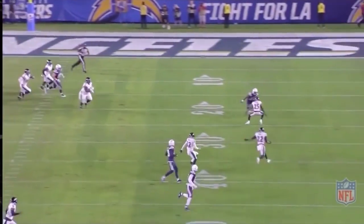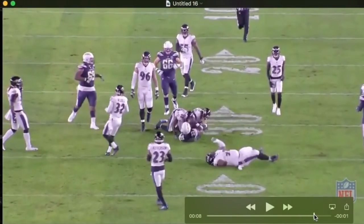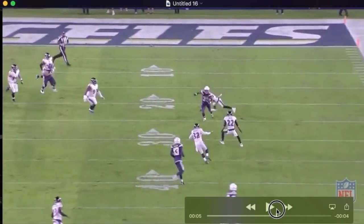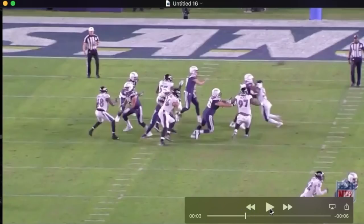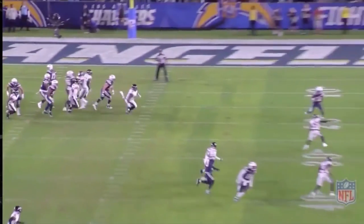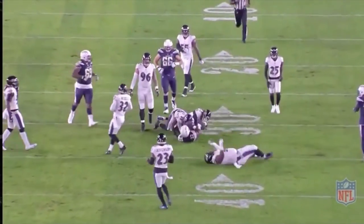Watch the effort all the way across the field for both of these guys. And then I like the shot, too. That's old school football, the way Awusu hits here. Watch the shot he gets him. And watch it again from the top. Rallying to the football, everybody.